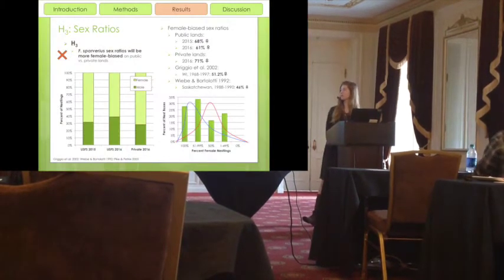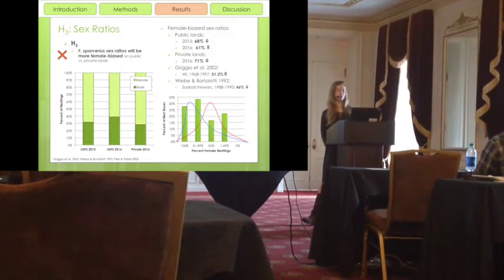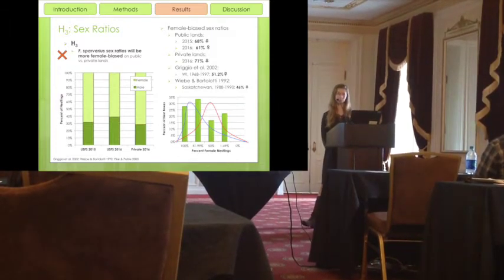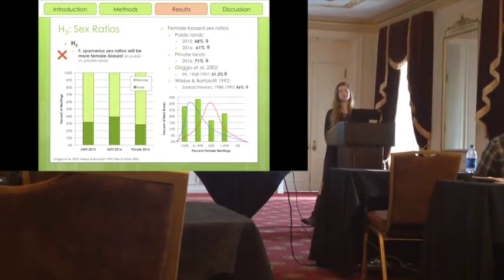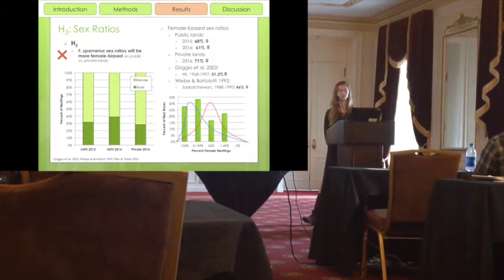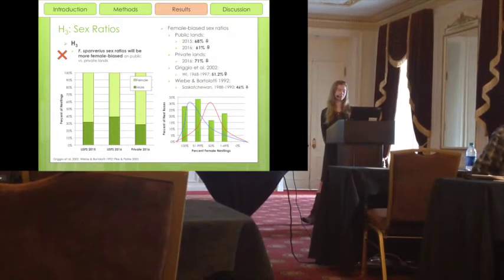And our last hypothesis, that kestrel sex ratios are going to be more female biased on the public lands, was not supported by our data. In this graph here, you can see the U.S. Forest Service in 2015, the same land in 2016, and private land in 2016. And across all years and all study sites, we did have quite a larger proportion of females.